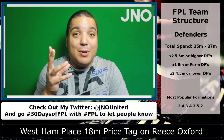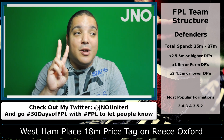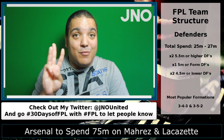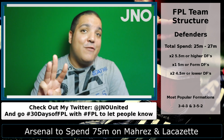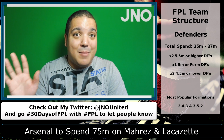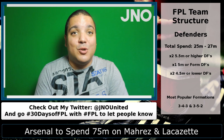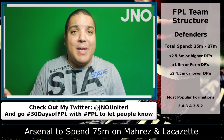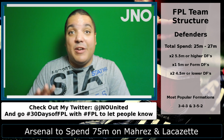So to sum it up, you've got 2 defenders you are confident in, and then 3 defenders that you can rotate, or 3 defenders you're confident in, and then just 2 defenders that are there to make up the numbers if you need to play 4-4-2 or 4-5-1, or if you're just putting them there to sit on the bench and come on if necessary.